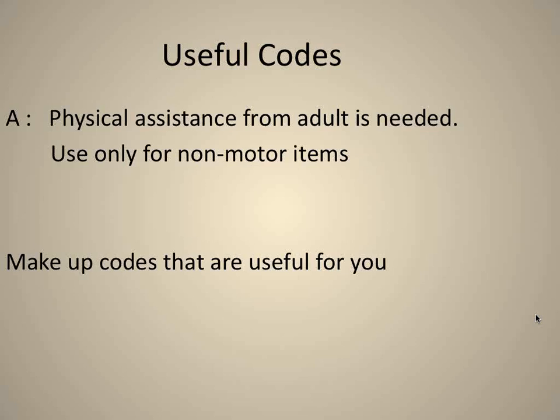There are a whole lot of children in preschools now who are on the autism spectrum, and they may have unusual or child-specific behaviors, such as, well, he'll smile at this person, or on Mondays he never does that. So whatever it is that will make it easier for you to keep track of the child's progress, just make up your own codes.